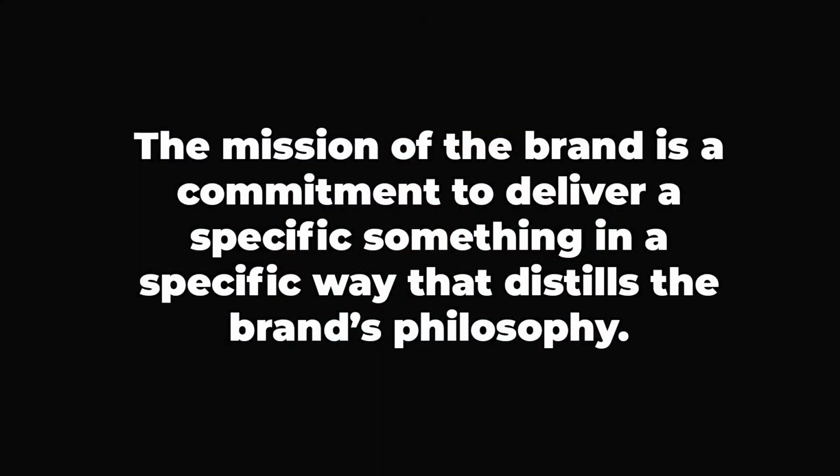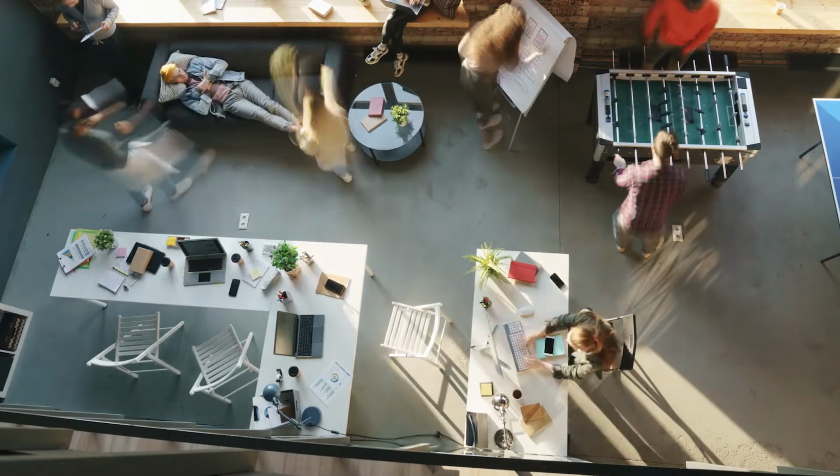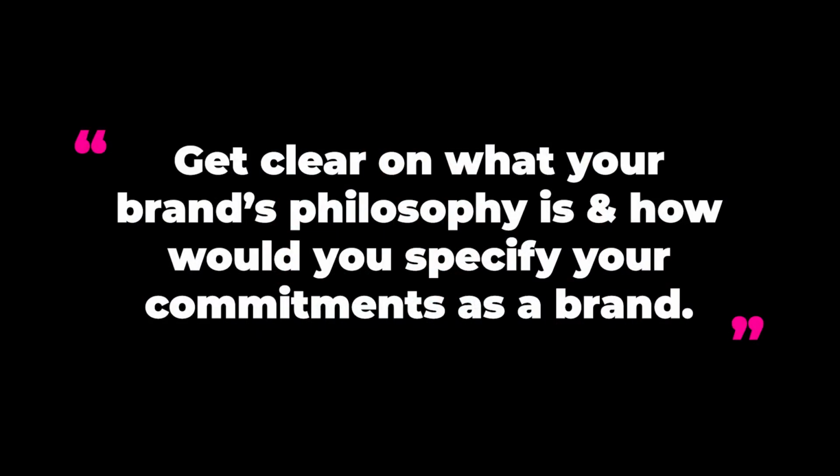Instead, the mission of the brand is a commitment to deliver a specific something in a specific way that distills the brand philosophy, as in, this is the way we do things around here, and this is what we're committed to doing. Now, the brands that are driven by passionate leaders who really are committed to a mission that they outline, they develop a reputation for that philosophy. So get clear on what your brand's philosophy is and how you want to specify your commitments as a brand.